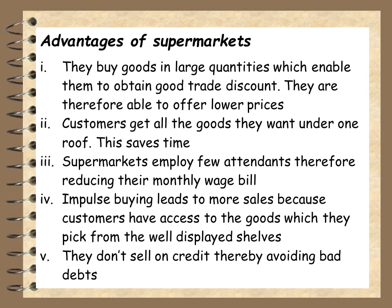Number four, supermarkets try to bring the idea of impulse buying to the customers. This means once shoppers are in the supermarket, most of the times they buy goods beyond what they had planned. And this means more sales to the supermarket, which will lead to higher profits.